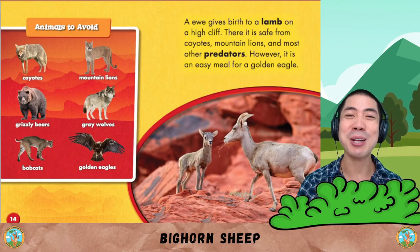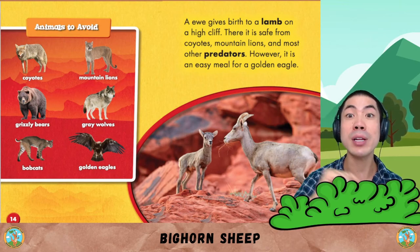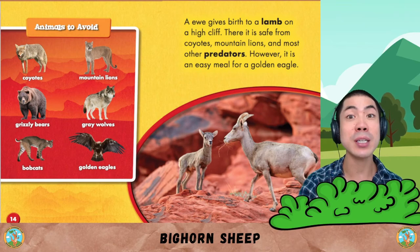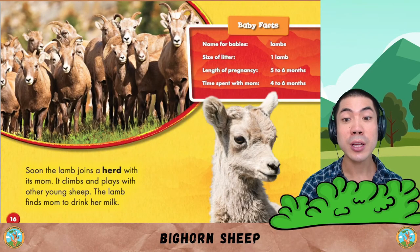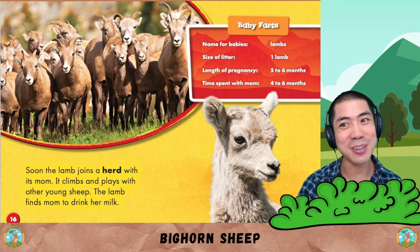Animals to avoid include coyotes, mountain lions, grizzly bears, gray wolves, bobcats, and golden eagles. A ewe gives birth to a lamb on a high cliff. There, it is safe from coyotes, mountain lions, and most other predators. However, it is an easy meal for a golden eagle. Soon, the lamb joins a herd with its mum. It climbs and plays with other young sheep. The lamb finds mum to drink her milk.